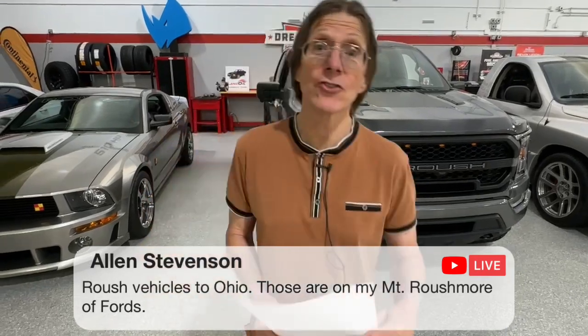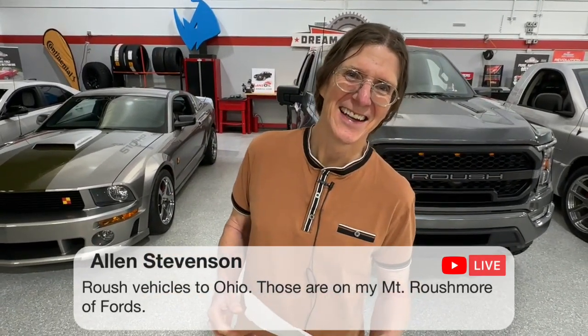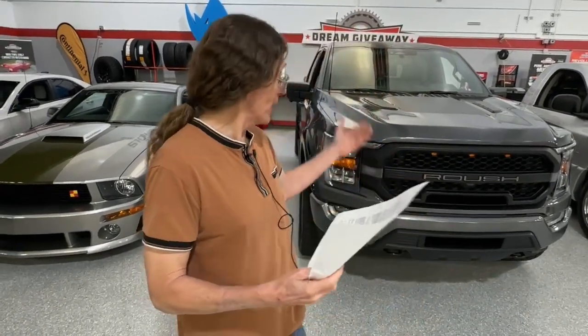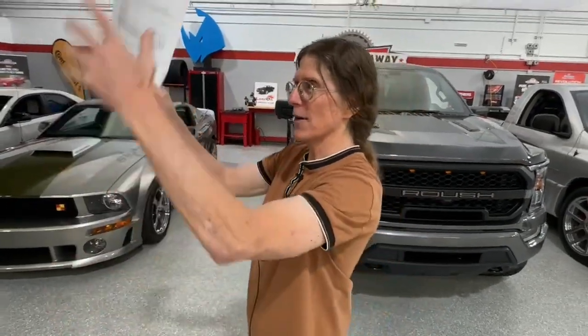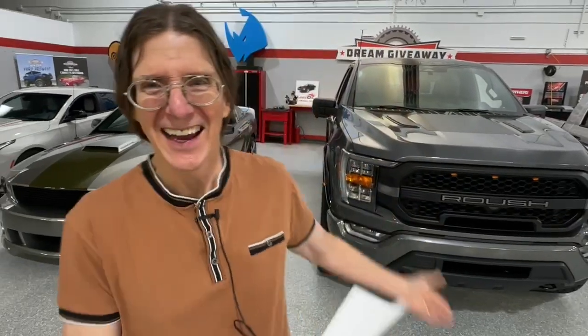Chris, before you go any further, Alan says the Roush vehicles are right behind you. Are you in a Roush? He says he would love to see him go to Ohio. Those are my Mount Rushmore of Fords. Mount Rushmore. That's right. George Washington, Abraham Lincoln. What would be on your 4 Mount Roush? And the Roush Mustang. Yeah, that's right. What would be your 4 Mount Rushmore vehicles?